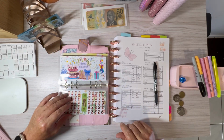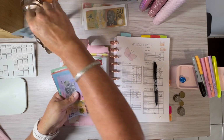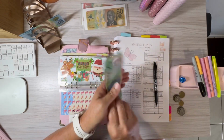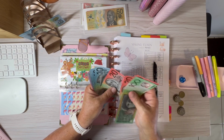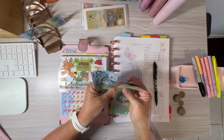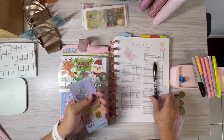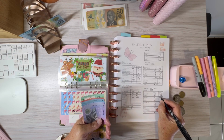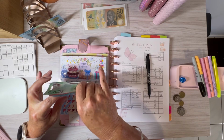Christmas is getting 10. I'm not marking these off because we're way past that. So we have 1, 20, 40, 60, 80, 200, 10, 20, 30, 40, 50, 60, 75, 275. If I can get it to about 400, I'll be happy, but if we don't, we don't.